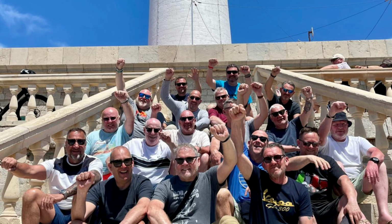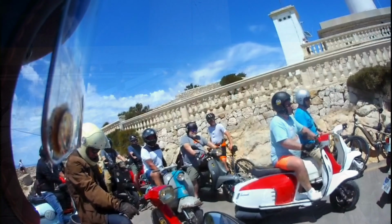Just before we set off on the ride home, time for another iconic photograph at the base of the lighthouse. And then we're off.